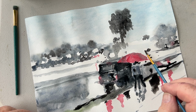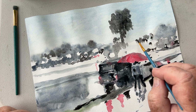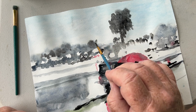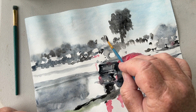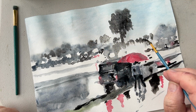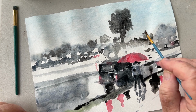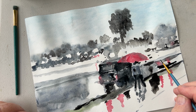All this stuff over here, there's a lot of things happening over here that are really undefined. They're just trees and distant things, distant buildings maybe. But they all make for the composition. And then what's amazing is your mind puts it all together, even though I'm not painting anything really. I'm just putting dots and shapes, but hopefully it will look like something to you and like something to me.